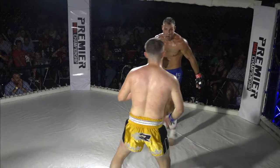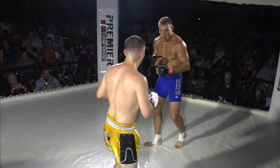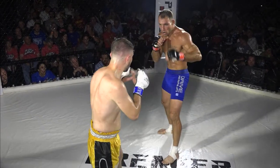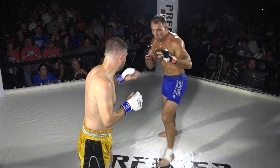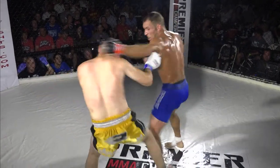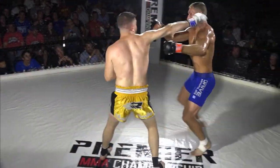You see a replay here. You can see the mouth of Davidson open, wide open. Yeah, he's starting to breathe a little heavier, but he's still pressing the action, still coming to the center of the cage. So he checked that one and looked for that over him, but caught that hook on the way in.